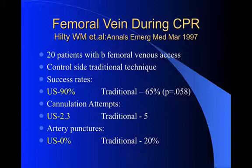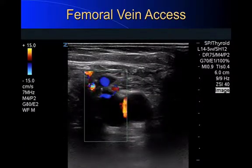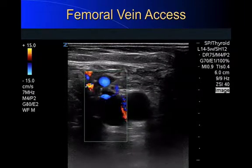Cannulation attempts using ultrasound were an average of 2.3 versus traditional were 5. Arterial punctures were 0% in the ultrasound group versus 20% in the traditional group. So much more successful using ultrasound to cannulate the femoral vein in an emergency situation. And this is, again, what we would see. We could compress and see what is vein and what is artery. And the vein will be easily compressible.